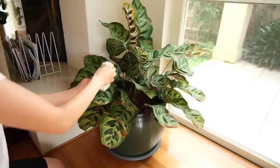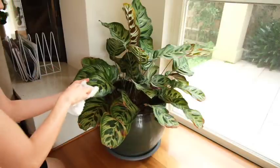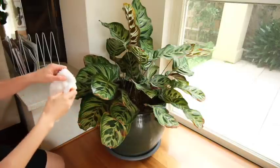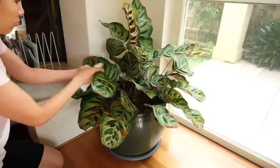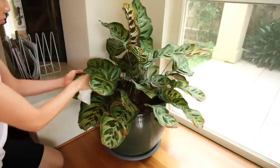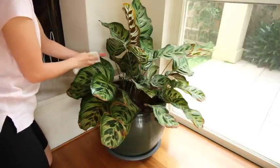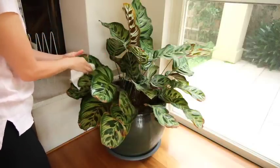One of my favourite chores is to dust my indoor houseplants. This plant is called a calathea, and I just think it's beautiful. The colours on the leaves and the patterns are so interesting, and I just love indoor plants. They make the whole place feel really relaxed, and they just make me happy.